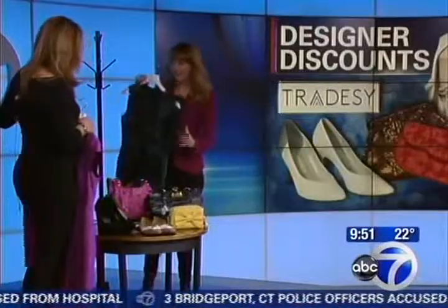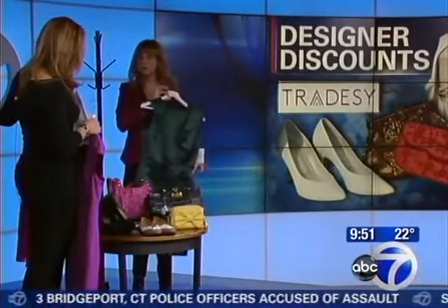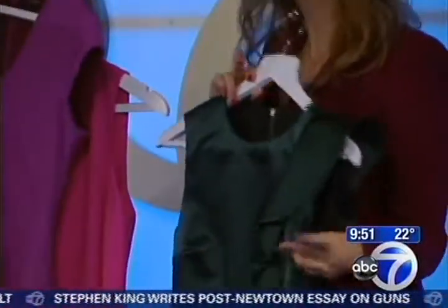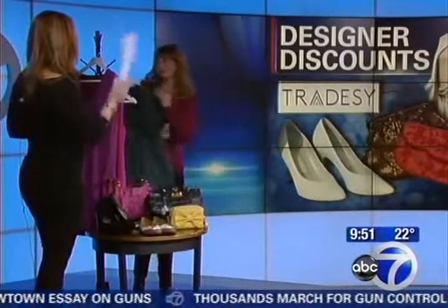And then this is a really cute dress from Zara. Retails for $99. We've got it for $39. This one also has tags on it still. Somebody bought it and didn't wear it. So if you're cleaning out your closet or if you want to pick up some nice stuff, Tradesy.com.